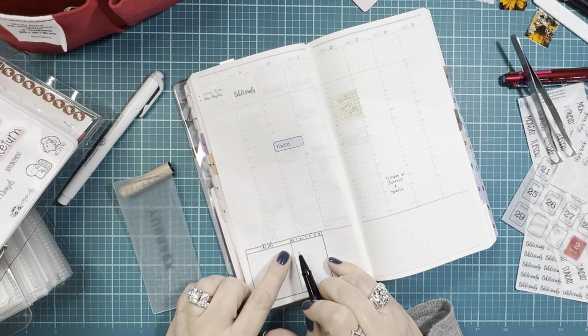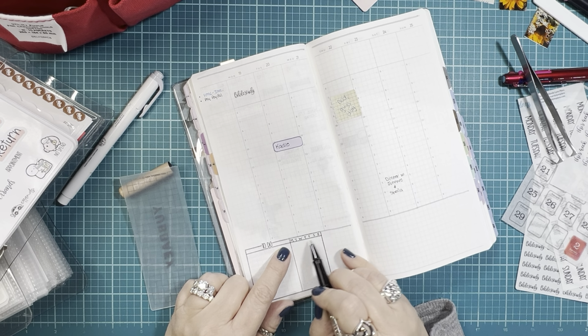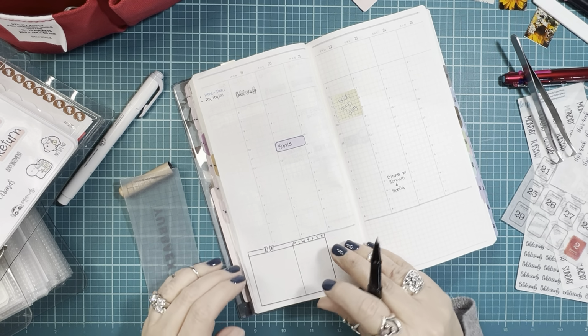I was putting the day numbers, like I would do 19th, 20th, 21st, but I decided this week I'm going to try just putting the day of the week, Monday through Sunday, and just see how I like doing that.